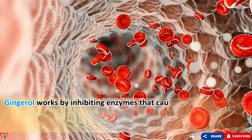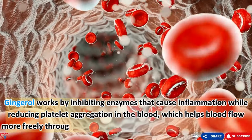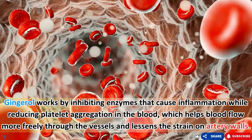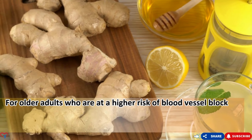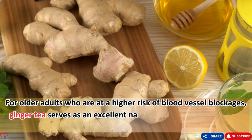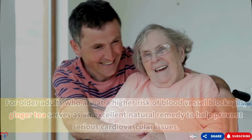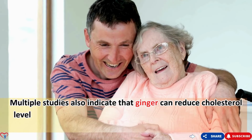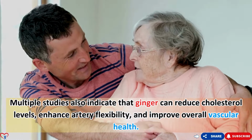Gingerol works by inhibiting enzymes that cause inflammation while reducing platelet aggregation in the blood, which helps blood flow more freely through the vessels and lessens the strain on artery walls. For older adults who are at a higher risk of blood vessel blockages, ginger tea serves as an excellent natural remedy to help prevent serious cardiovascular issues. Multiple studies also indicate that ginger can reduce cholesterol levels, enhance artery flexibility, and improve overall vascular health.